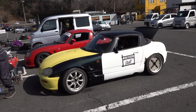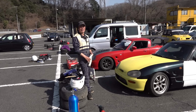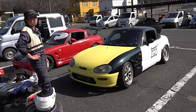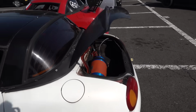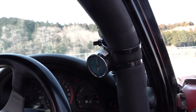This is Takero's car. This is the guy who has the quad turbo Silvia, among many other things. And he's out here today in this little 660cc car instead. Of course, it's boosted up. And it has nitrous in the back too.